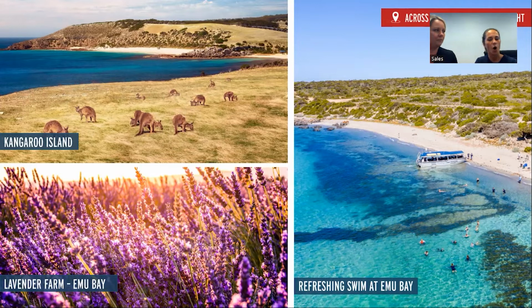It can be very cold at this time of year still. So keep that in mind when you are packing for this itinerary. We do have wetsuits on board as well if you do wish to go for a swim. So don't worry if you don't have anything like that. We've got you sorted.